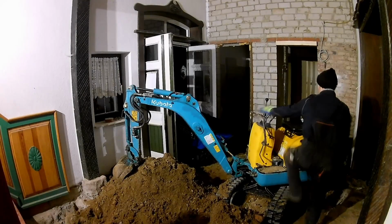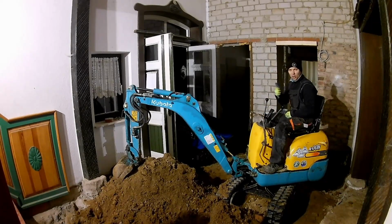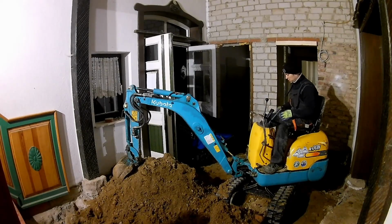And now, ladies and gentlemen, I present you the first time I was working with my own Kubota mini excavator inside my house.